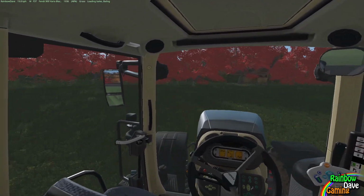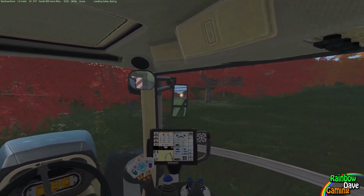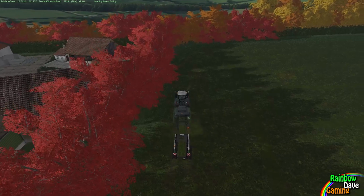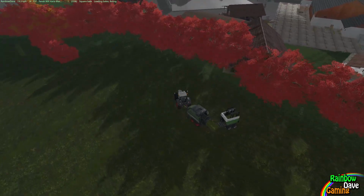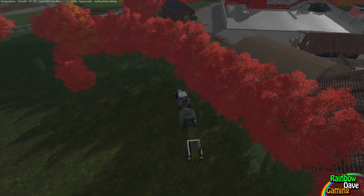So let's get the drone out and do a bit of a time lapse with that. So hopefully we'll have enough battery life in the drone. Let's get the drone out and up in the air. Perfect. So I will see you guys when this field is fully harvested. Or fully baled up, I guess. Until then, bye-bye.